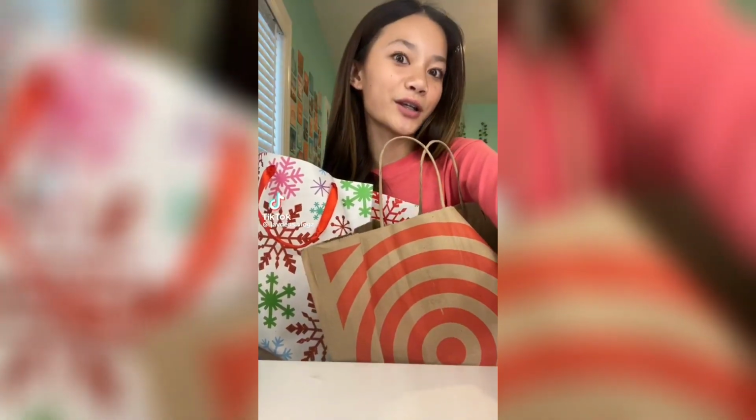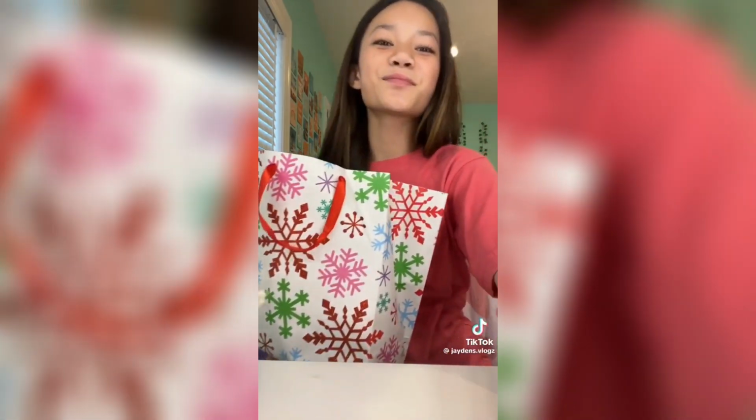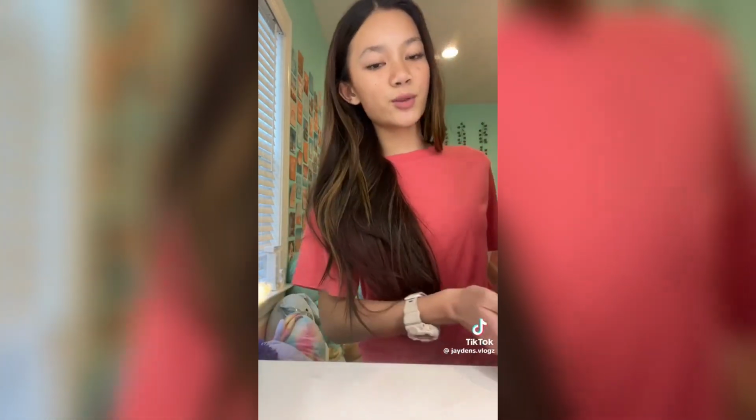Christmas haul, early Christmas. Okay, so this gift is a Secret Santa gift, and then this gift is for my bestie. We were impatient. We were supposed to give it to each other the day before Christmas break, but we're impatient, so. Okay, so the first thing she got me is this adorable candle.